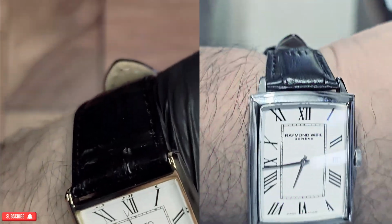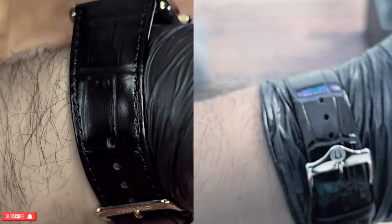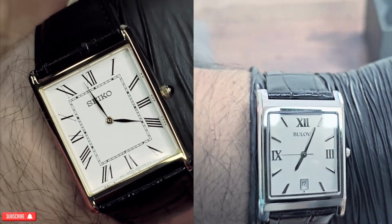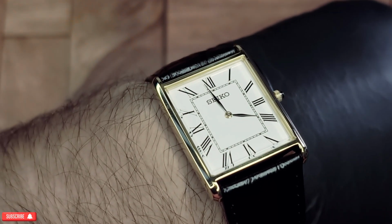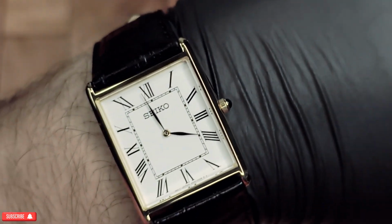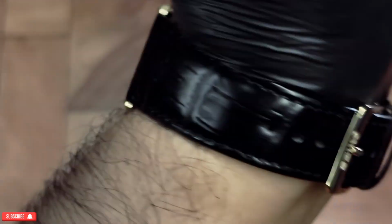So this is how it goes when compared with Raymond Weil Toccata. And this is how it goes when compared with Bulova Tank. If gold tone isn't your style, Seiko offers a silver variant, the Seiko SWR-053, so you can pick the one that best matches your style.